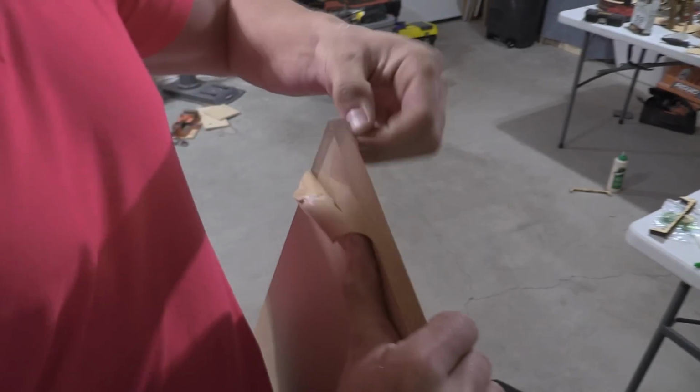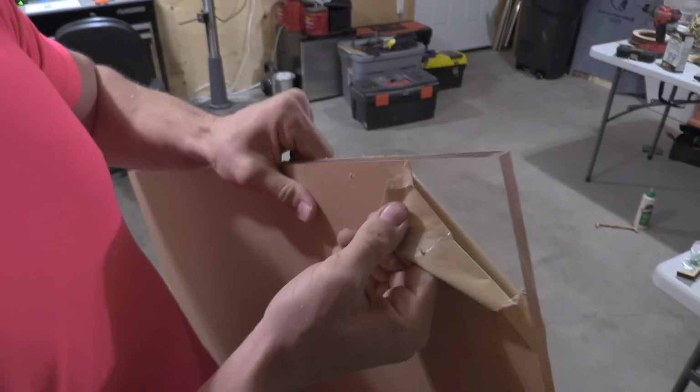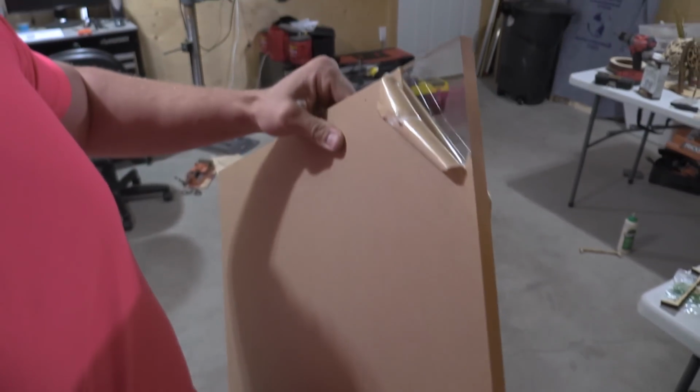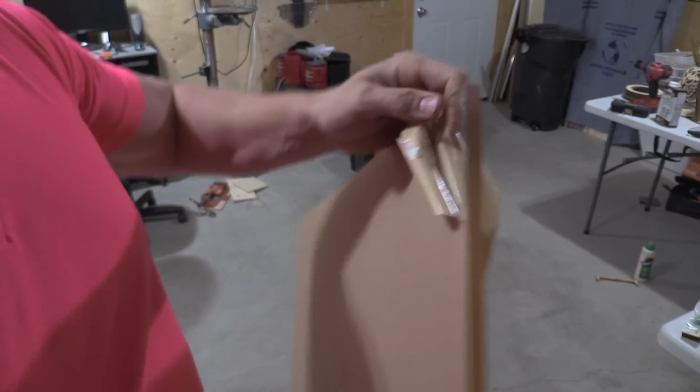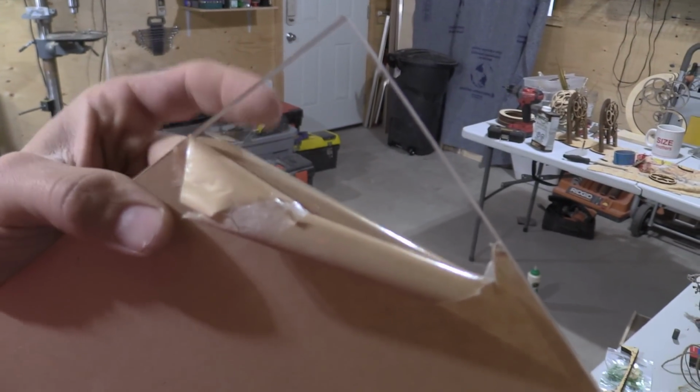So this is the raw form of the material that I'm using for the Arch Award. This is acrylic sheet, and this stuff is actually half an inch thick, but completely perfectly clear. It won't be when I'm done with it though. It's going to have a bit of a frosted finish to it.